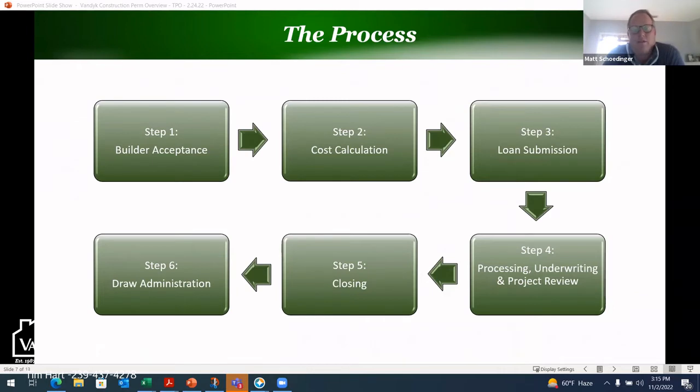A couple cool things. We do have a question here. Oh, yeah. From Janet. Can you field a question real quick? Since construction takes an average 18, 24, 36 months to build, what happens after the 12 months? Is there another lock fee? Any deals on lengthy builds or rate lock fees?